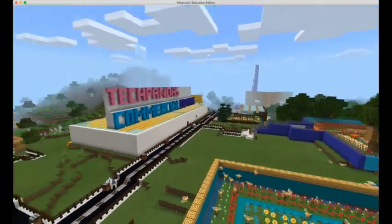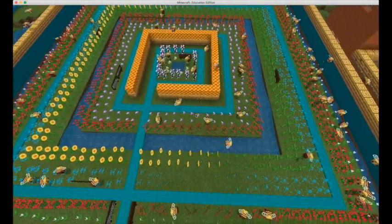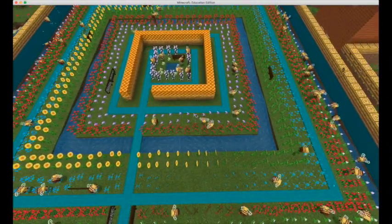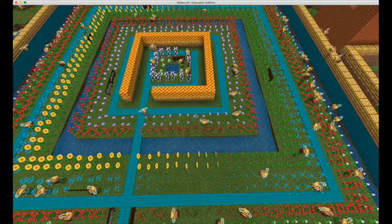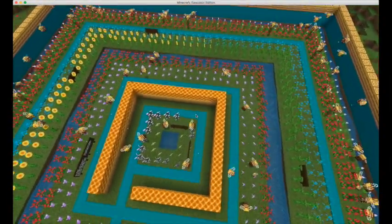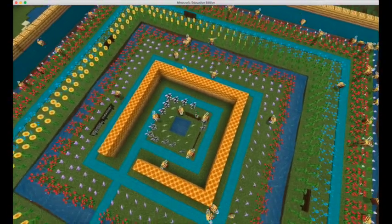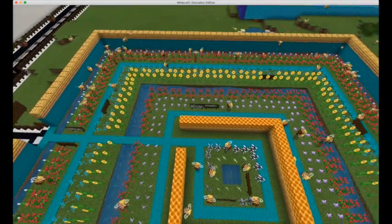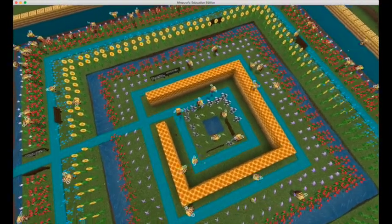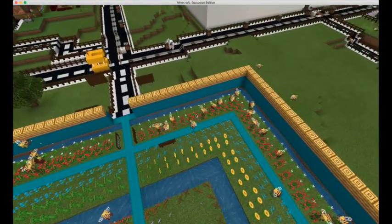So they've made a box of honeycomb here so that it's easier for the bees to travel from the flowers to the honeycombs and their nests. And there's another box. We have rivers around the flowers so that they don't lose water.